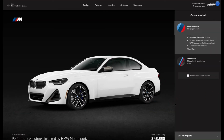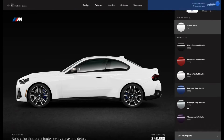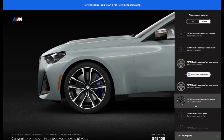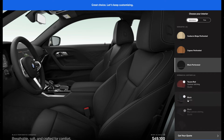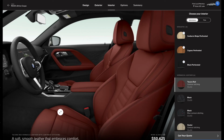From here, I basically forgo the Shadowline. That saves me $400. I went ahead and paid the premium to get the Brooklyn Gray Metallic. I went ahead and got the red leather because I think it's a really good contrast and good color package. And overall, the only package I got was a premium package. I needed a premium package to kind of future-proof myself in a way.